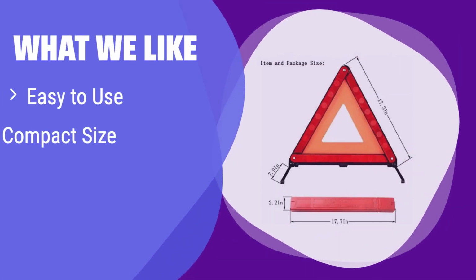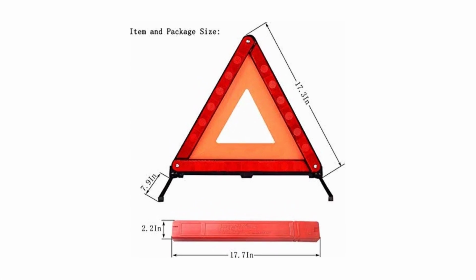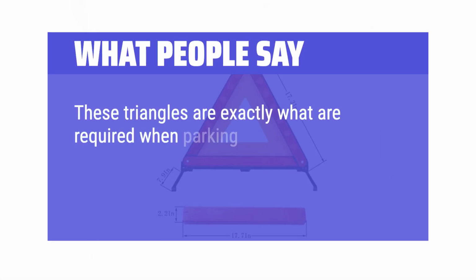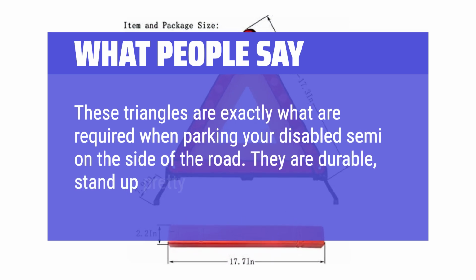What we like. It's incredibly easy to set up and store, making it perfect for quick deployment in emergencies. Its compact design makes it ideal for small vehicles. If you value ease of use and a space-saving design, this is a great option. What people say. These triangles are exactly what are required in parking your disabled semi on the side of the road. They are durable, stand up pretty well to the wind.